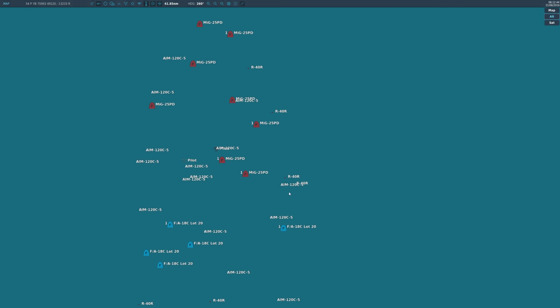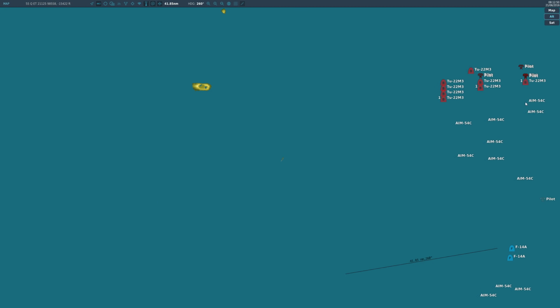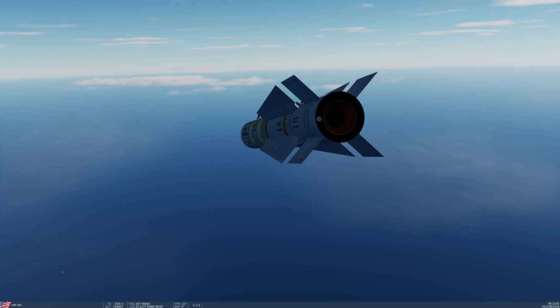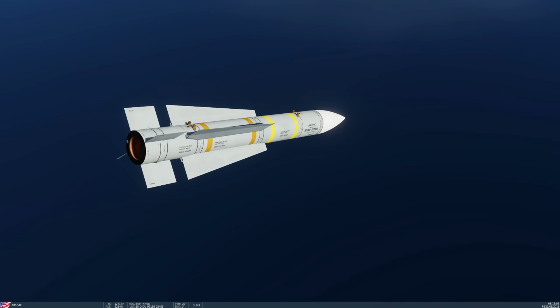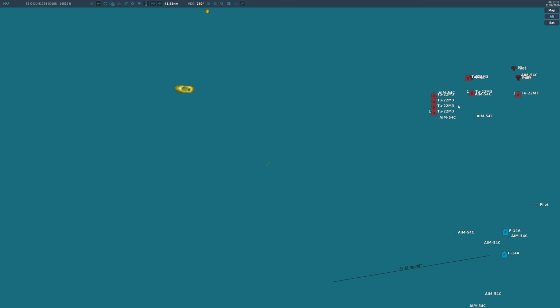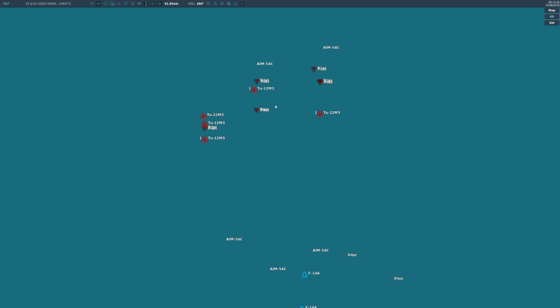They haven't even got good missiles. They've got the R-40Rs, which is a terrible missile. A 70s missile or something. Right, here we go. It's a miss. That's a miss. PKs are quite low, I guess. Hit. Bombers. Hit. Oh, the poor old bombers.